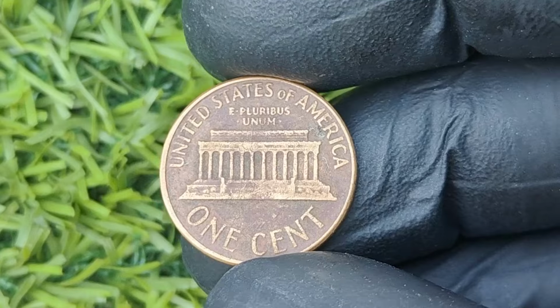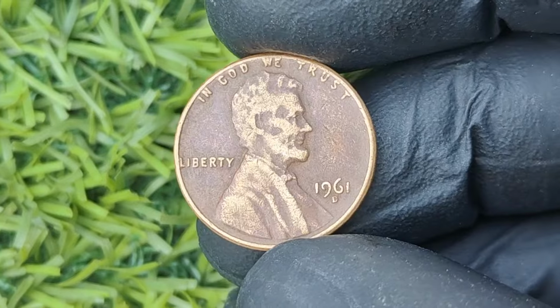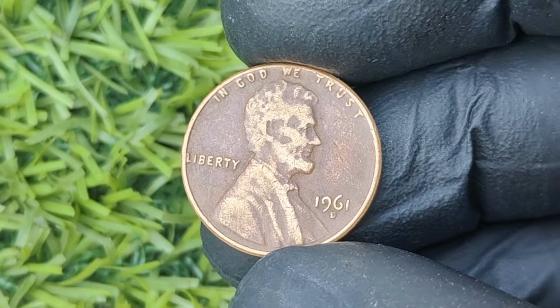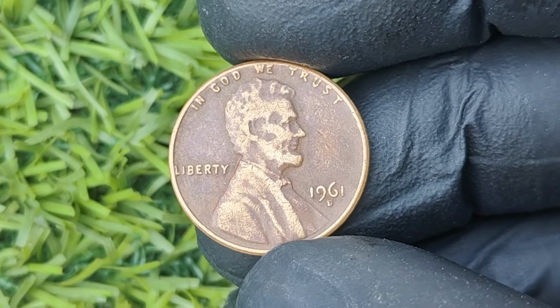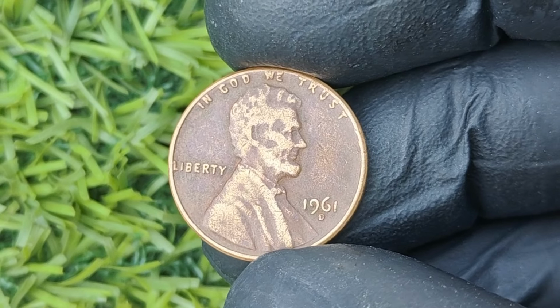But stick around, because what I reveal at the 35-minute mark could make the difference between throwing away a fortune and becoming the next big story in the coin world. The US is in the heat of the Cold War, gas costs 27 cents, and Elvis is topping the charts. Amid the political tension and cultural revolution, the Denver Mint quietly pressed over 1.7 billion pennies.